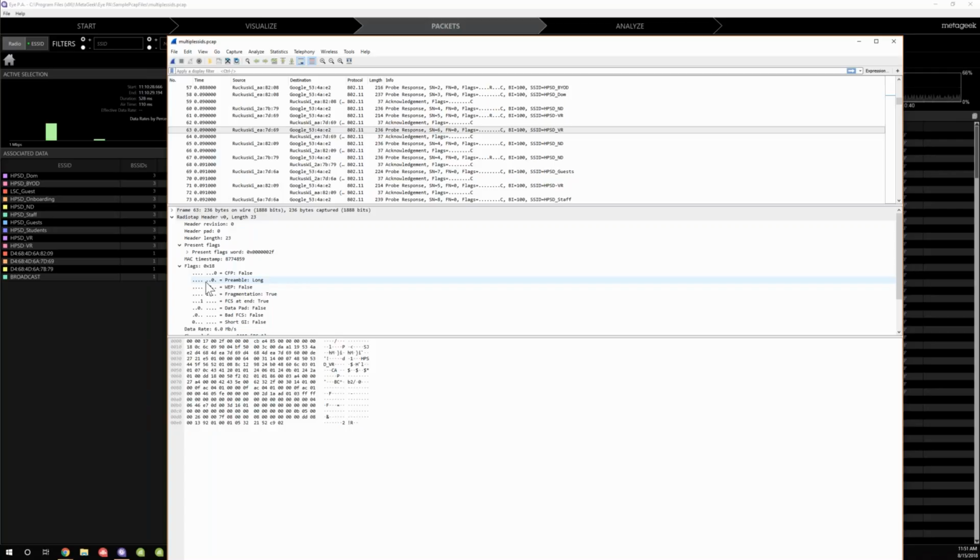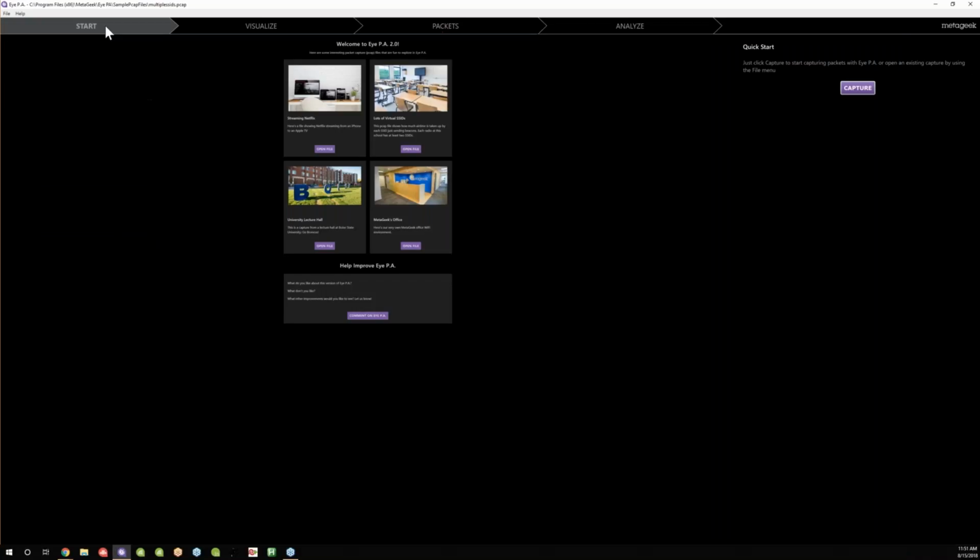So even if you are an expert, you can still use IPA to quickly filter down, isolate the issue, and then troubleshoot it in Wireshark at that point. I'm going to go ahead and exit out here. Lastly, I'll show you the MetaGeek Office capture here.